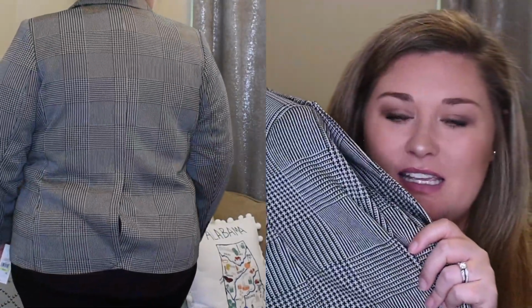It fits so well. It fits perfect. Nothing about it would I change. However, I don't need a houndstooth dress jacket. But as I say that out loud, I think I could pair it with a black top and some black dress pants, and it might be kind of cute for work.